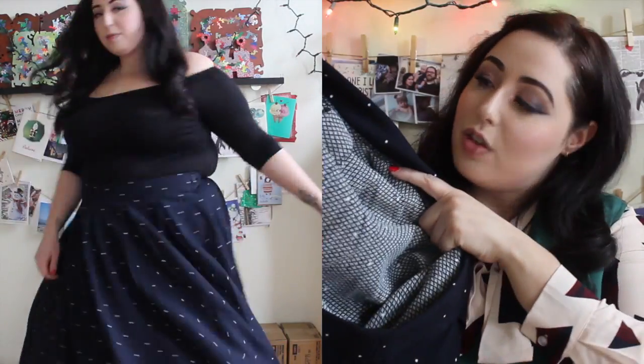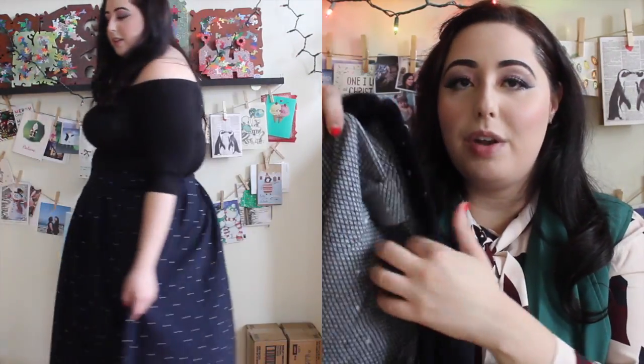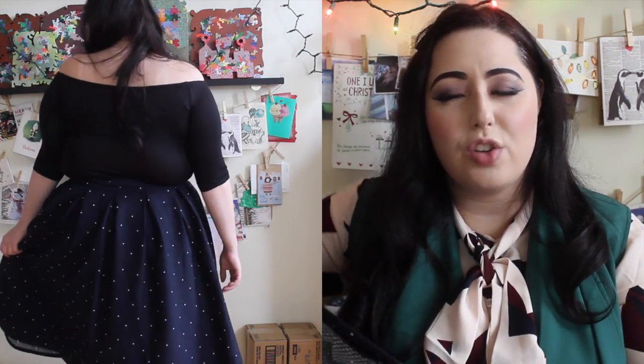The inside of this, I feel like, can give you a little bit of insight as to what the fabric is. It's just super hard to explain, and I'm not very good at describing fabrics. I don't really know my fabrics.